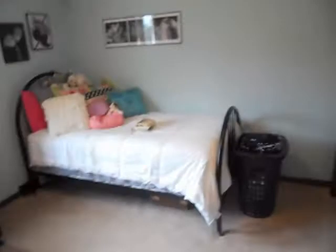I'm sorry that the light from the window is coming in. I know that kind of ruins the shot. But yeah, okay, so first things first.